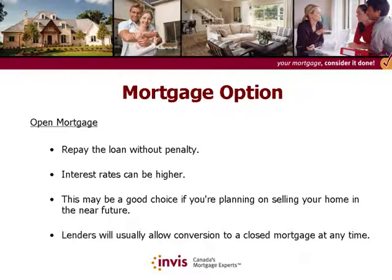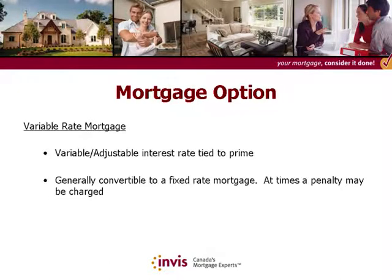Next is the open fixed rate mortgage. With this option, interest rates tend to be a little higher than the closed fixed mortgage, but you can repay the mortgage at any time without a penalty. This might be a good choice if you think you might sell your home in the near future. The nice thing is that lenders will usually allow you to convert to a closed mortgage at any time.